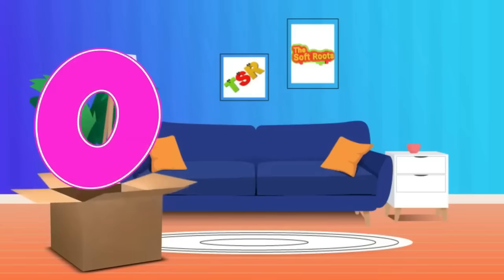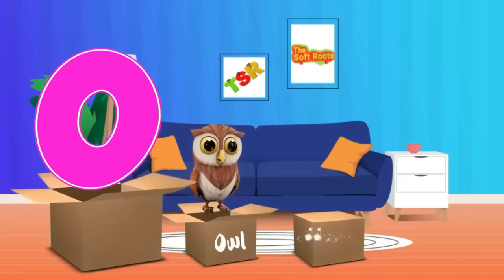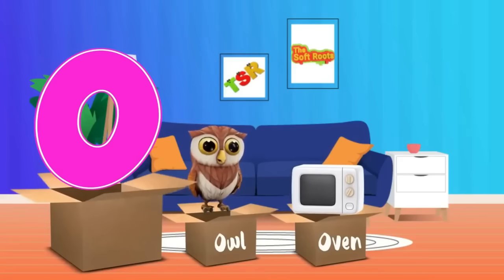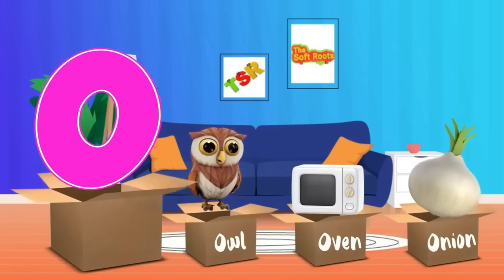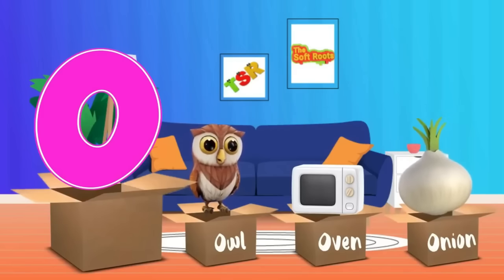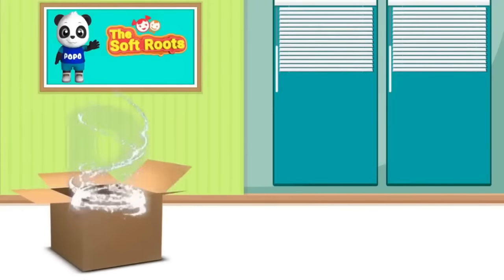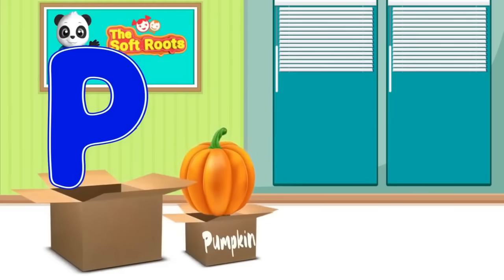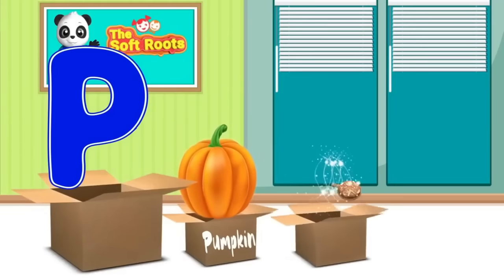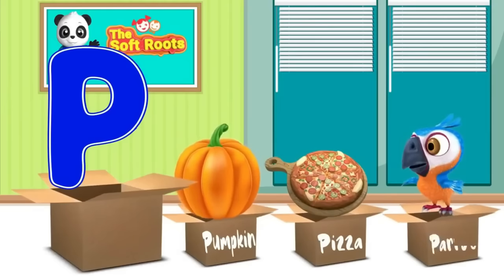O. O for owl. O for oven. O for onion. O, owl, oven and onion. P. P for pumpkin. P for pizza. P for parrot. Pumpkin, pizza, parrot.